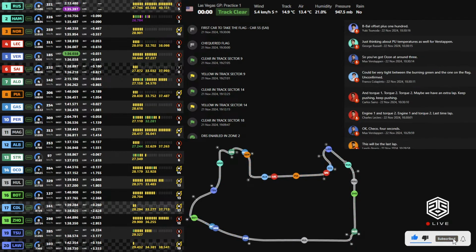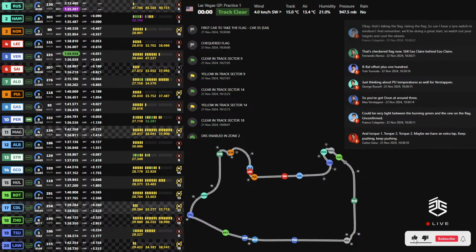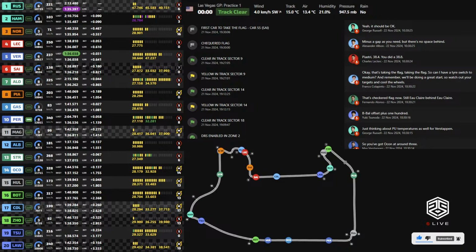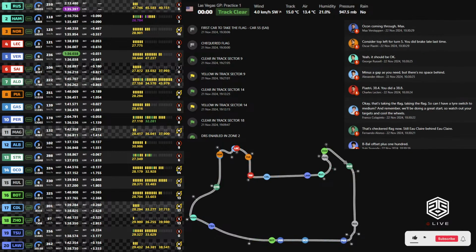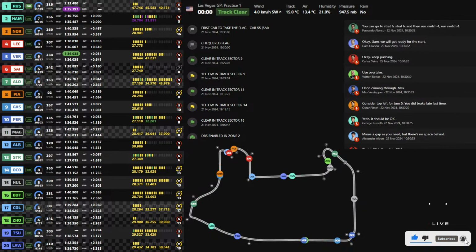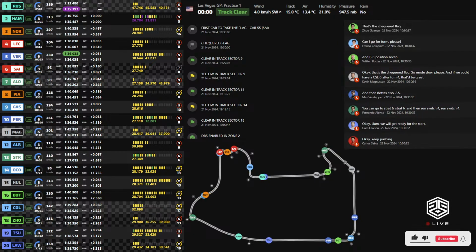Mega first sector for Lewis there, purple, just over a tenth up on his teammate. We are on board with him on the left. Properly on board with him now, Jensen. Oh, it looked actually really calm through there. I think he looks like he's taking a slightly wider line than others. Double stab at the apex there. I think he got more front grip than he expected on turn-in, but traction was still good.